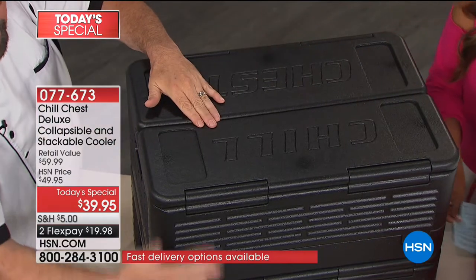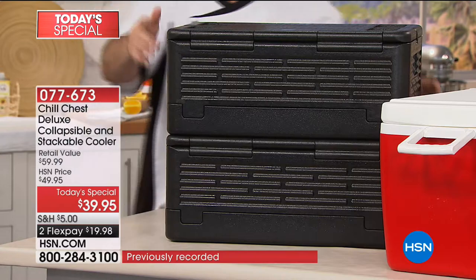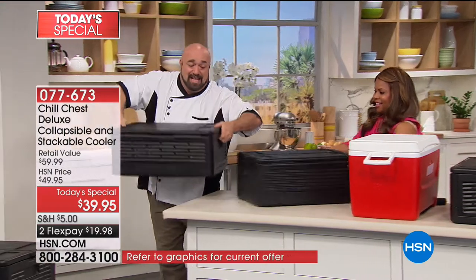And Marlo, it's stackable. So when it comes time to store these, you're in good shape. Now I'm gonna grunt while I take the top one off here because it's heavy. I'm gonna show you what's in here in a second. But the bottom line is, you guys, when you want tough and durable, this is it.